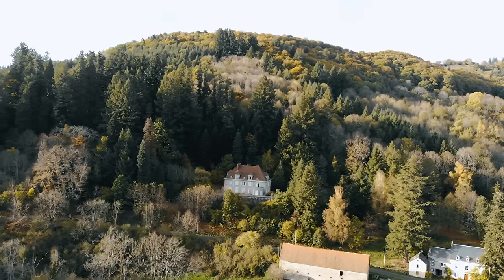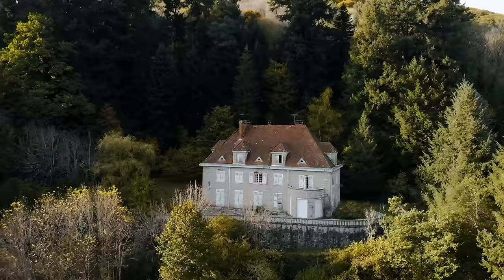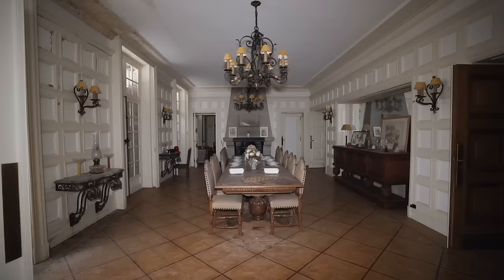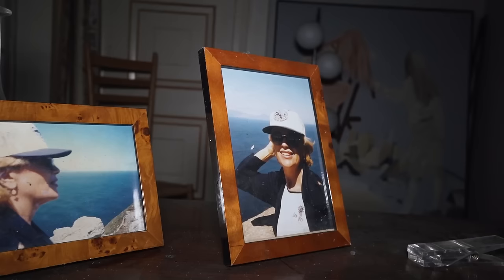High atop a rugged hill in the heart of central France, an imposing mansion looms, its grandeur fading with each passing day. Once the prized vacation residence of a French millionaire, this sprawling estate now languishes in abandonment, its former glory nothing but a distant memory.